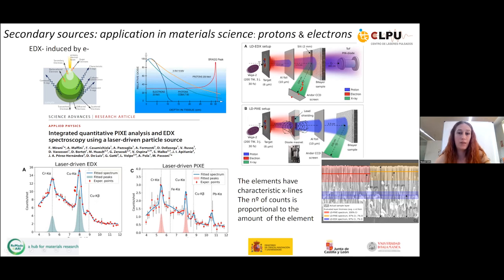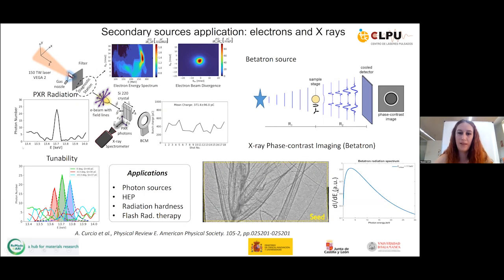This is regarding the protons and the mixed beam. Now we are speaking about the electrons in the frame of the wakefield acceleration. The relativistic electrons pass through this filter, and their static potential interacts with the crystal lattice, emitting X-ray photons as a function of this orientation. Then these photons are diffracted by the lattice, resulting in this sharp emission. This is called parametric X-ray radiation.